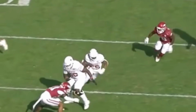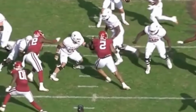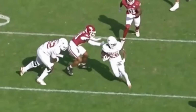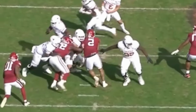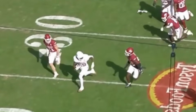I think it's going to depend on where his biggest runs are coming from. If we're going to be running duo stuff, some of his biggest runs are going to come from the B gap. I know we're going to run some form of counter and power, and then there's room to bounce outside. I don't know if it's going to be a whole bunch of sweeping and outside stuff. I mean, we've got time to figure it out, but Jaydon Blue can do it all.